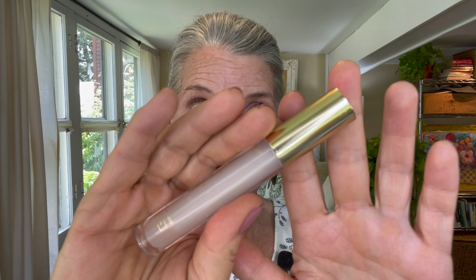Of course, I've already applied my Lumify eye drops. I do that before any big event, and I've also already applied my City Lips Lip Plumping Lip Gloss. Super, super hydrating and a great way to prepare my lips prior to doing my makeup. Love, love, love this stuff.